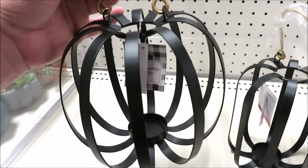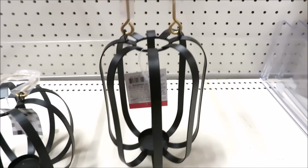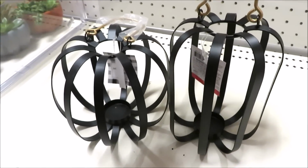For $3, they have these pumpkin lanterns in black metal. They have copper handles, and these remind me of something you might see put out by Hearth and Hand.